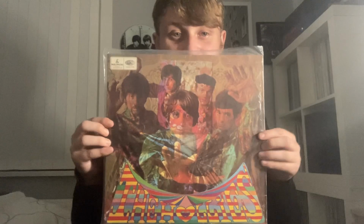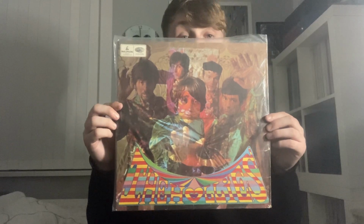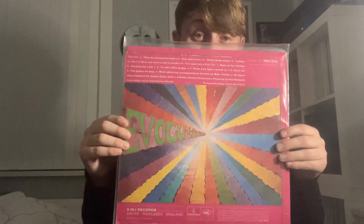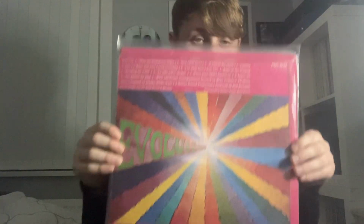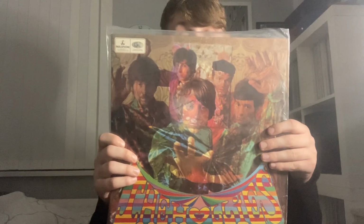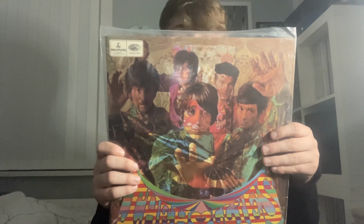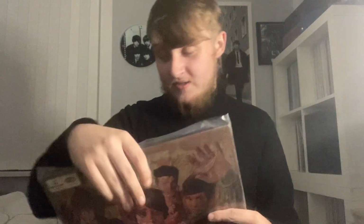Next up, we have Evolution. Came out around the time of Sgt. Pepper's Lonely Hearts Club Band, and to me, it's better. It's a hot take, I know some Beatles fans might get annoyed with that, but I prefer this album to Pepper's. It's just so good. My favourite song is definitely Have You Ever Loved Somebody. That song is just great. You've also got Water in the Brain, which is fantastic. Yeah, you've got Leave Me, which is fantastic. So, absolutely amazing.